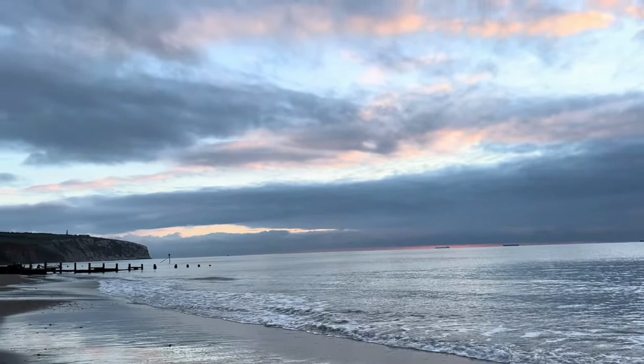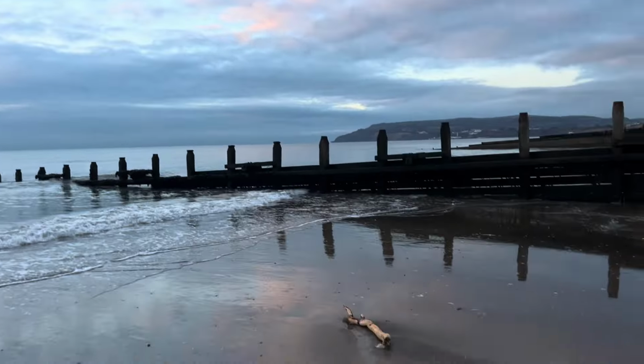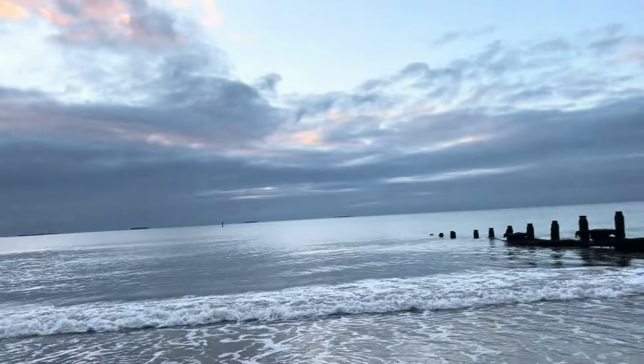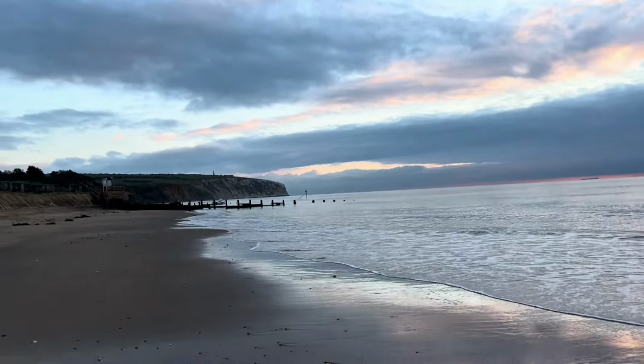Oh, we're getting some beautiful colours in the sky now. It's looking really, really good. I've just been trying to photograph this twig with the prime lens. Quite enjoy doing that. It'd be interesting to see how those have turned out. See if I can get one of the drama of the landscape.